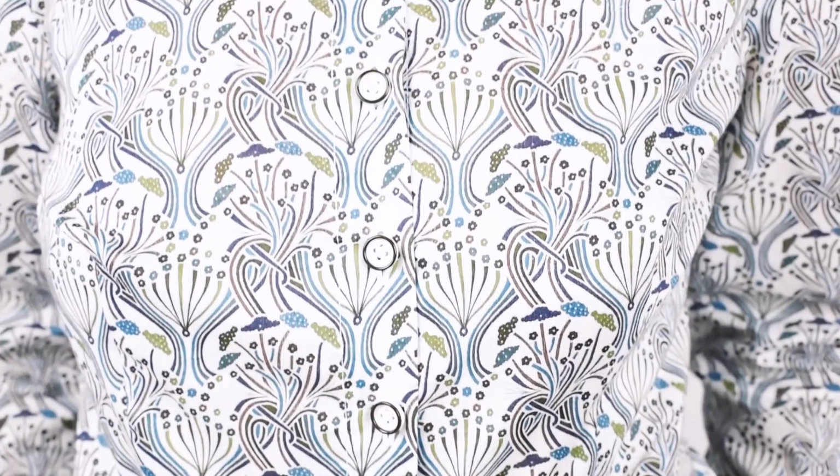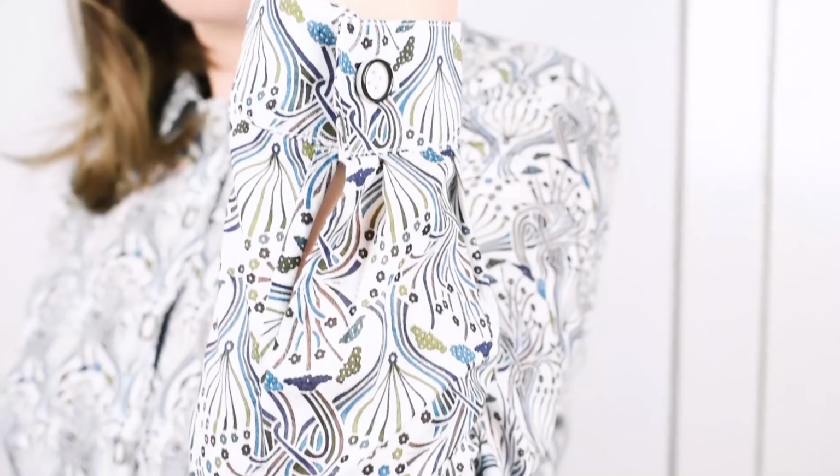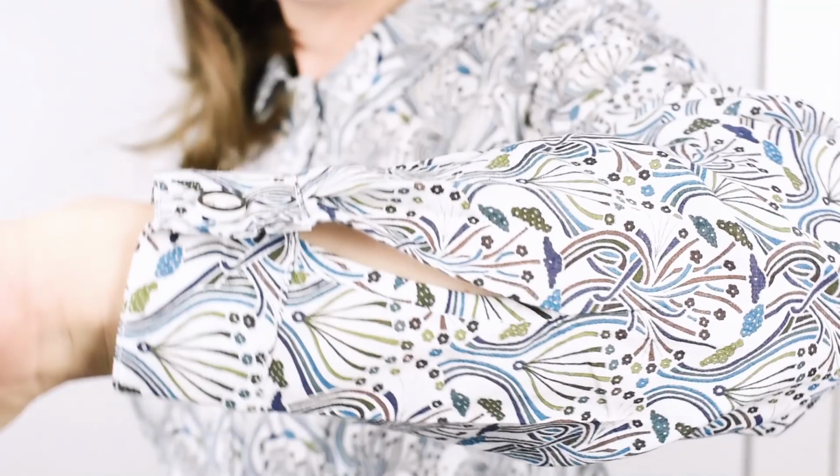And I've actually made two of these recently. First, this one in Aila cotton, and the second one in Liberty lawn. You can see they're quite different, but this pattern works well both for short sleeves and long sleeves with cuffs.